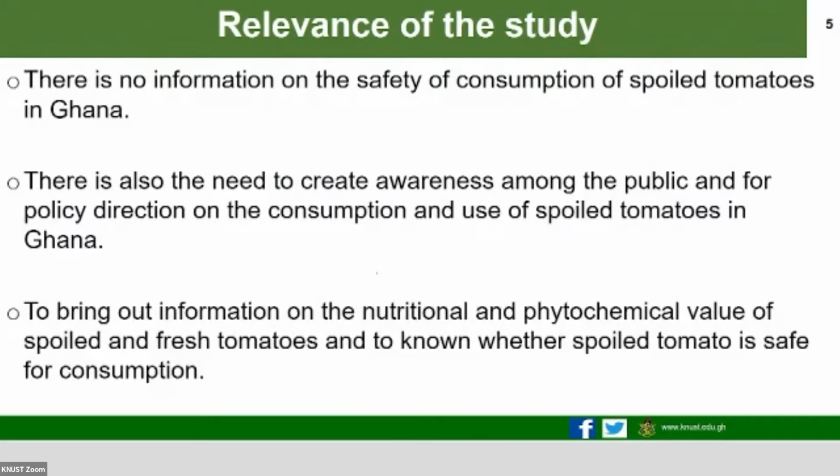The study will therefore provide information on the safety of consumption of spoiled tomatoes in Ghana. It will also create awareness among the public and direct policy on the consumption and use of spoiled tomatoes. And finally, the study will provide information on the nutritional and phytochemical value of spoiled and fresh tomatoes, and also ascertain whether spoiled tomato is safe for consumption.